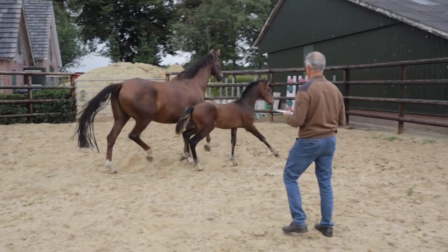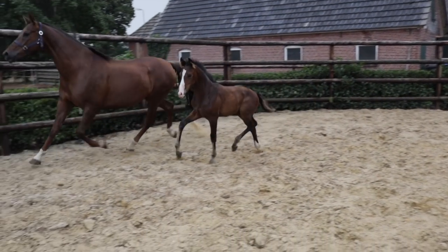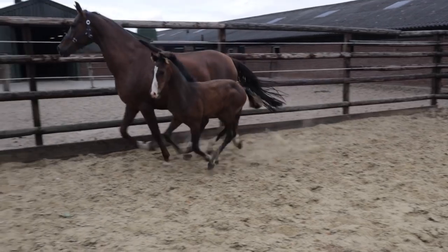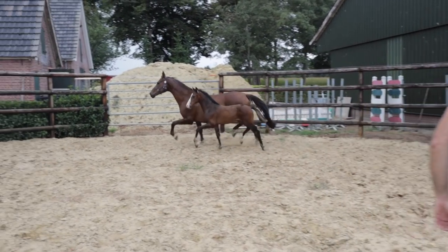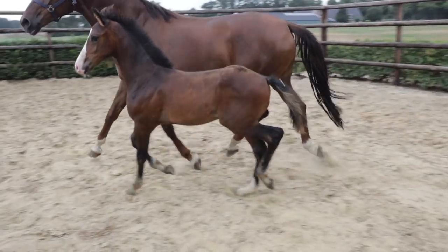And Desperado, I sometimes feel that he lacks a bit of power in his hind legs, so that's why I put him on a Negro or a Contango mare. And I think with this one it turned out really well, because you can see his hind legs are quite quick and very active. So yeah, I'm really happy with the result this year.